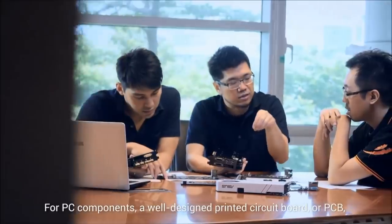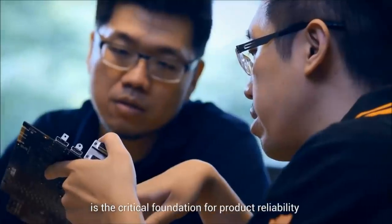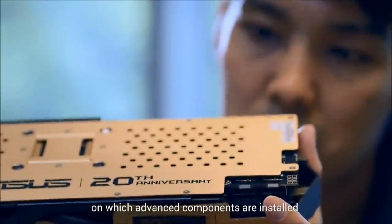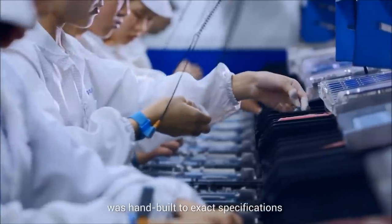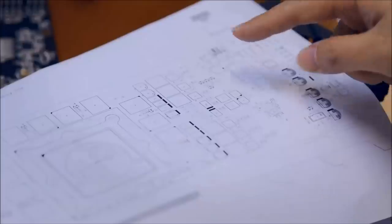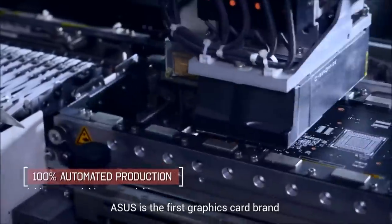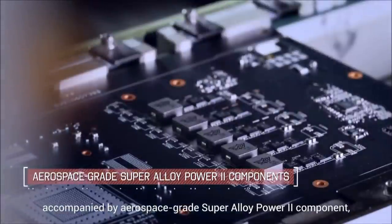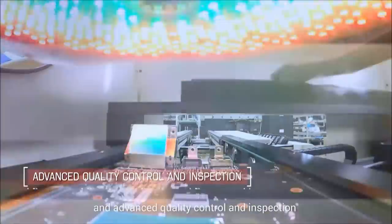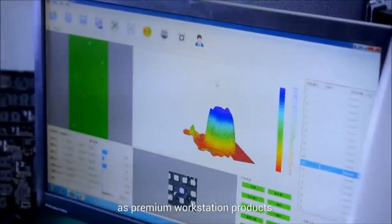For PC components, a well-designed printed circuit board, or PCB, is the critical foundation for product reliability on which advanced components are installed. Until today, every graphics card in the world was hand-built to exact specifications. Now, incorporating 180 innovations, ASUS is the first graphics card brand to achieve 100% automated production, accompanied by aerospace-grade SuperAlloy Power 2 component materials and advanced quality control and inspection to deliver superior quality and reliability as premium workstation products.